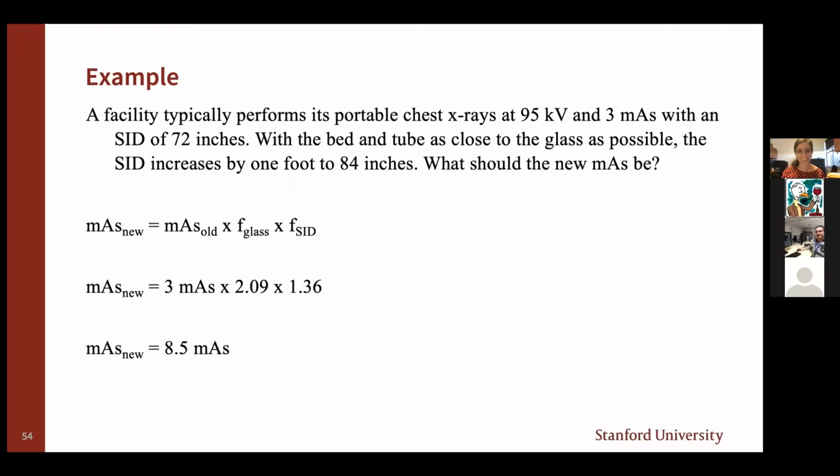So this is just a quick example for our students here. If we have a facility that typically performs its portable chest x-rays at 95 kV and 3 mAs with an SID of 72 inches, and we found that in our institution, the SID increased by 1 foot to 84 inches, what should the new mAs be?